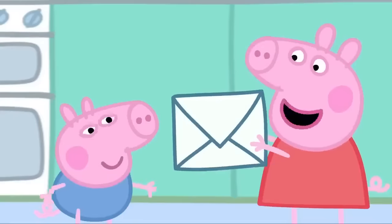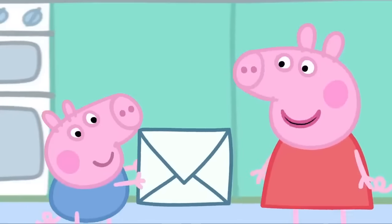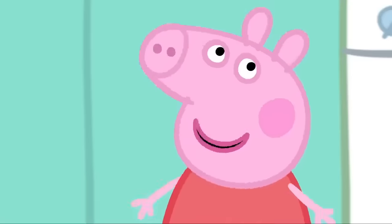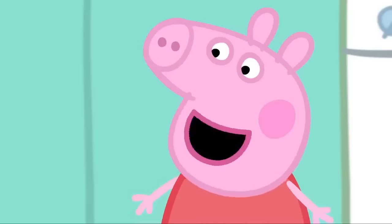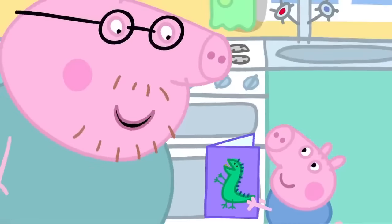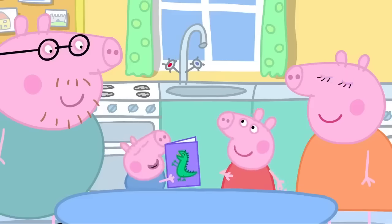George, I've made you a birthday card. Can you guess what the picture is? George cannot guess. I was going to paint you a flower. Oh. George does not like flowers. But in the end, I painted you a... dinosaur! That's a lovely picture, Peppa. Yes, I'm very good at painting.